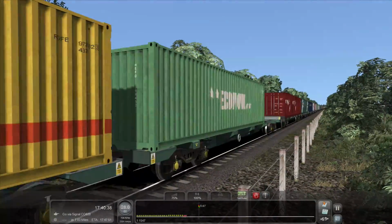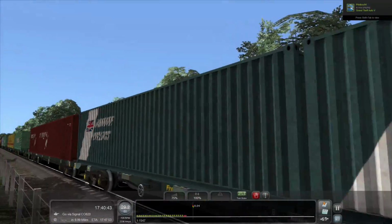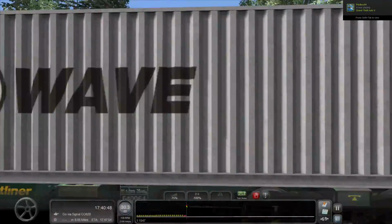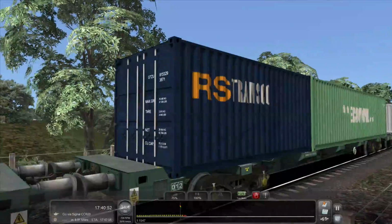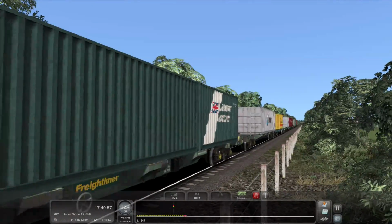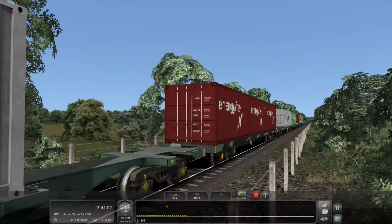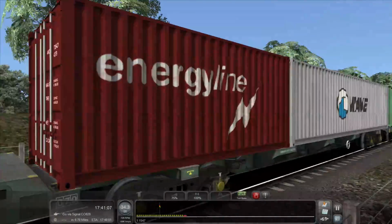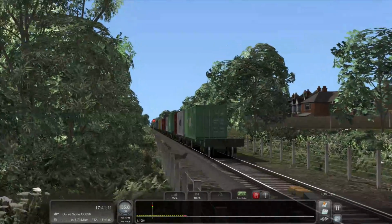Now, I would stay here and watch all of this freight go by, but it's not really that interesting except for reading out these logos and stuff, like Wave. It's going too fast now for me to... Wave, FS, no, RS something. Can't read that. It's going too damn fast. What's that? QD. Okay, I did actually stay throughout it. That's how much I was engaged with trying to read all the logos on the cabin, which is fun.